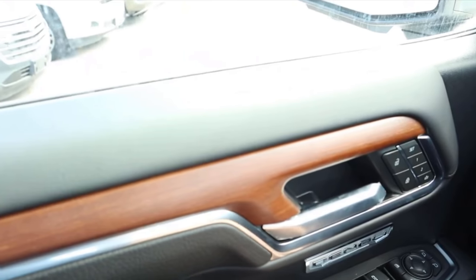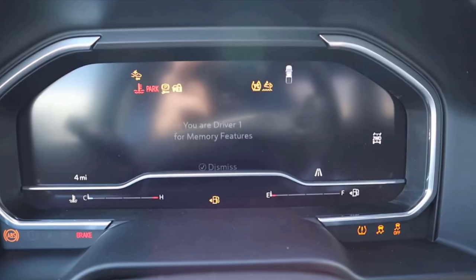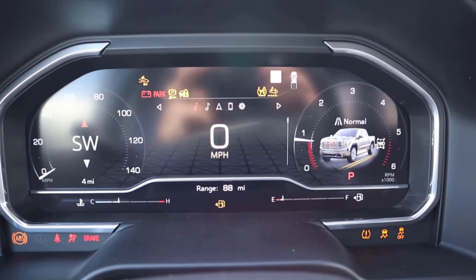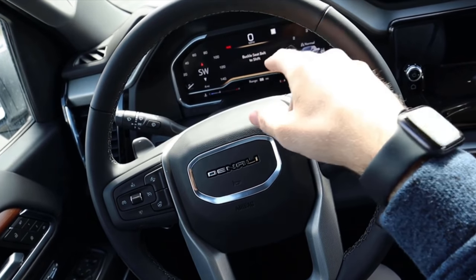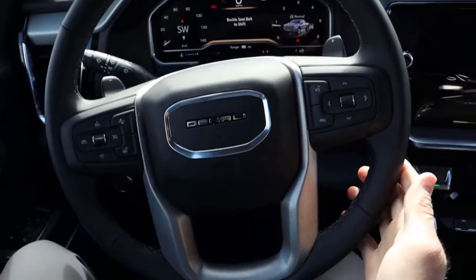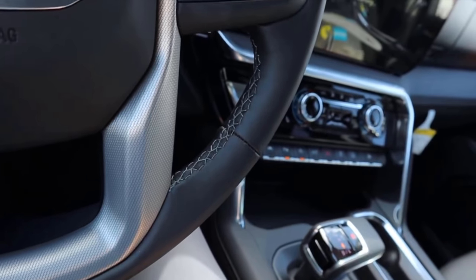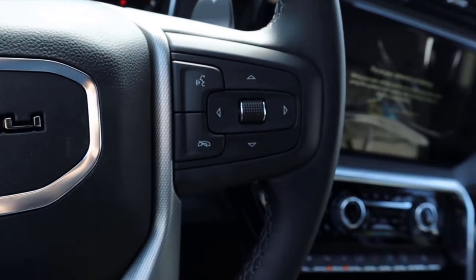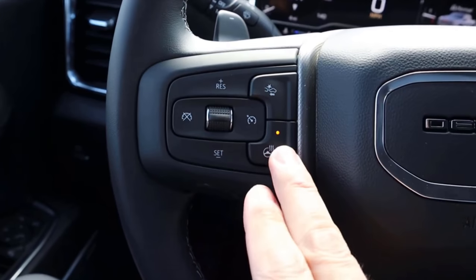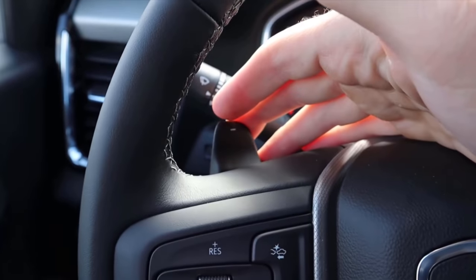Popping back into the Denali. So, got this cool digital dash now, which we'll go over in just a moment. But here's the steering wheel. So you guys can see here with the steering wheel itself, we've got nice leather trim all around the steering wheel, and then the stitching there in the center portion, and then all the controls for the center stack. And then you can see the cruise controls, all that. So the steering wheel didn't really change a massive amount. You do have paddles there on the back though.